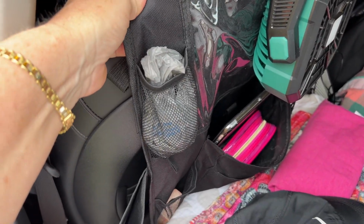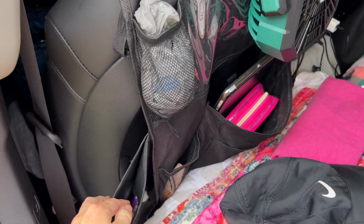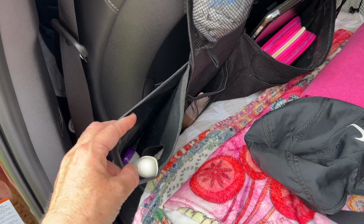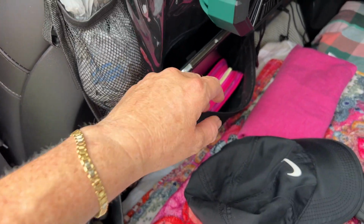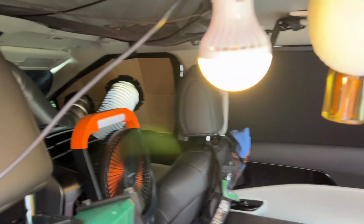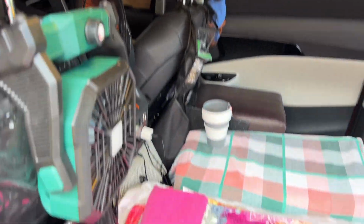This is one of those over seat holders. I love it. It contains all the little items such as my toothbrush, toothpaste. That's my iPad. I have another portable fan. This, I'll show you that from the other side.